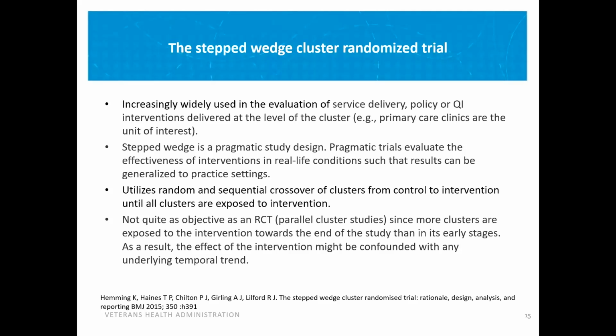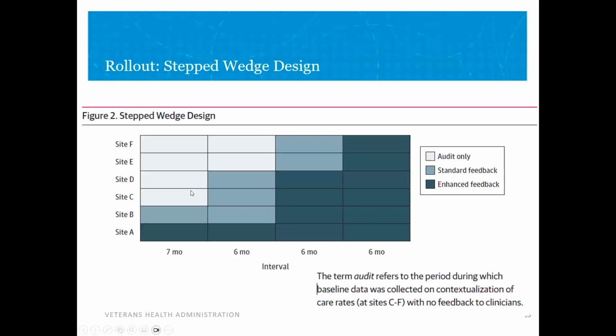There are some differences, and one of them has to do with this idea of a temporal trend, which is that as you'll see, because it's a stepwise approach, you end up with this asymmetry, which I think is easier to illustrate with the diagram that we're about to see here. So in the study we did, and this is typical of what a Stepped-Wedge looks like, we ended up having 6 different sites around the country. And what you can see here is we had audit only. Audit only is where you're basically just collecting data, but you haven't started the intervention. And then in this case, we had standard feedback and then enhanced feedback. And you can see it's literally like a staircase. So that's what we mean by a Stepped-Wedge.